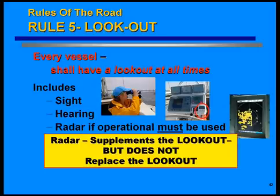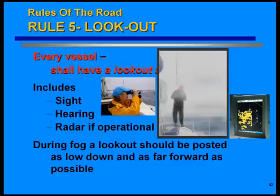So you can't turn your radar on, have a vessel avoidance capability on your radar, and go down below and not be watching what's going on. You have to physically have a body with eyeballs at the operating station or on deck. If it's foggy, then your lookout should be posted low, down low, and forward as possible to observe or hear any oncoming vessels in the fog condition.